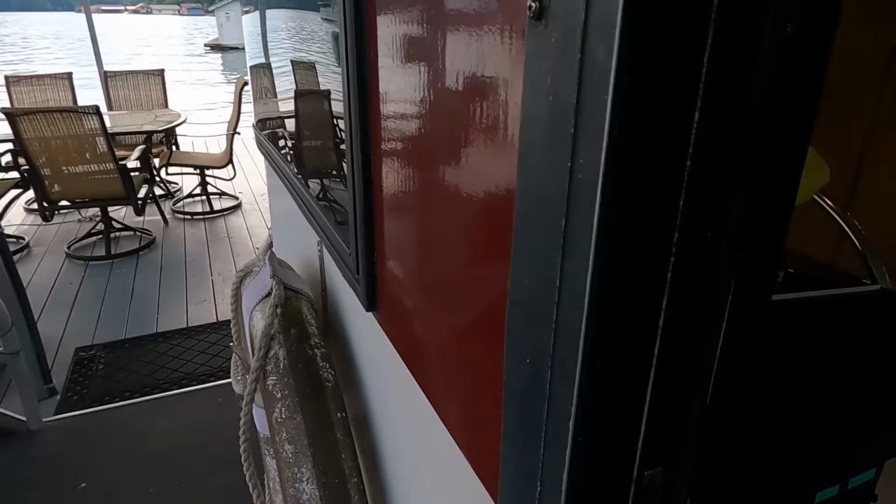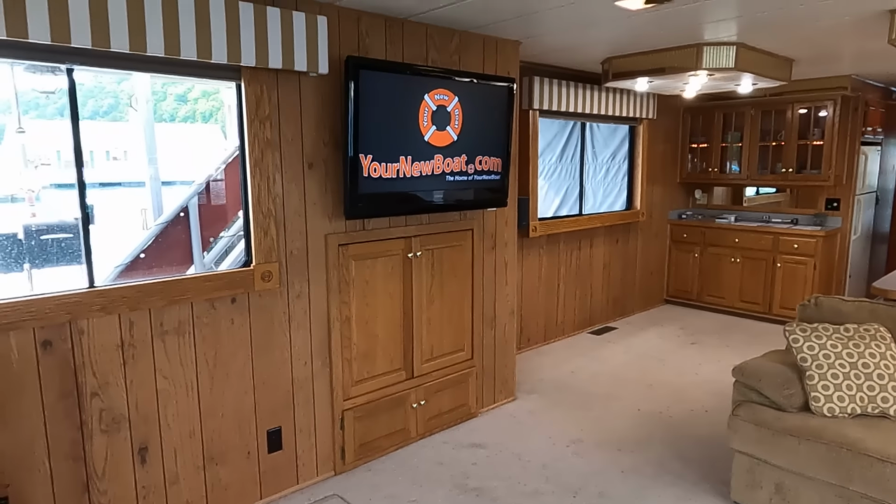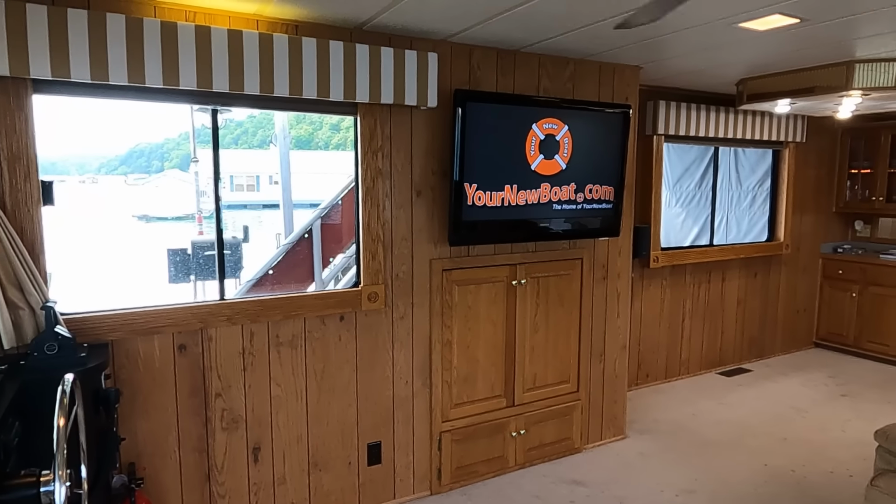All right, stepping on inside to our main salon area. Again, this is a 15-foot wide body aluminum hull houseboat for sale. And right here, as soon as we step in, that's going to be a 42-inch LCD television here in our main salon area.